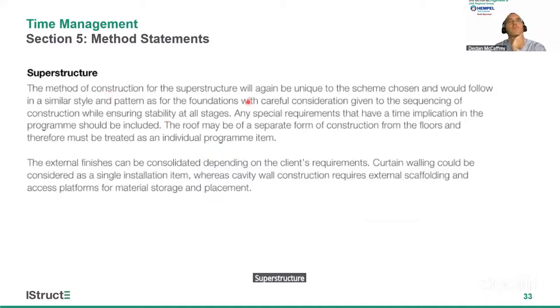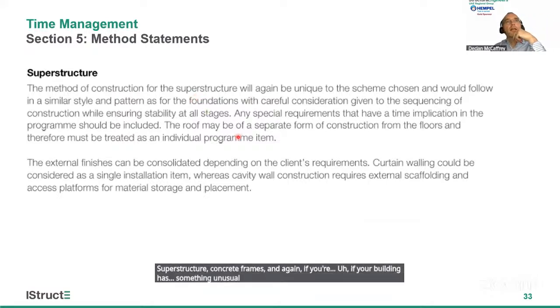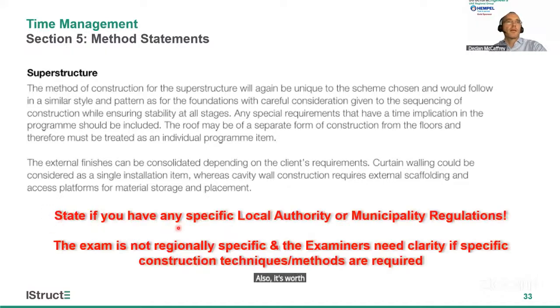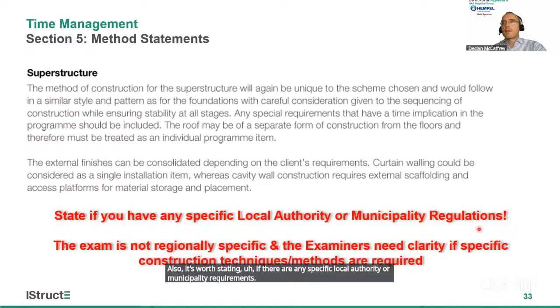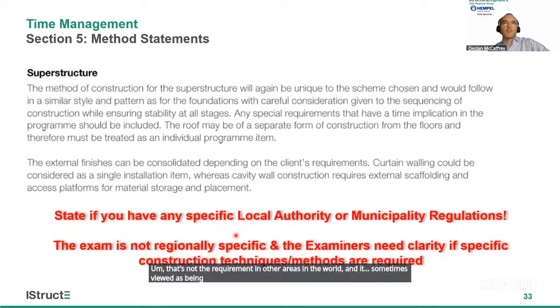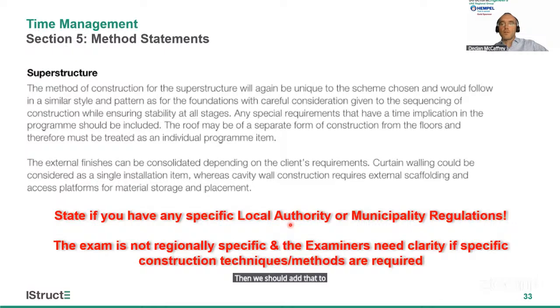Superstructure, concrete frames, and again, if your building has something unusual, like a transfer beam, it needs to be addressed in the method statement. Also, it's worth stating if there are any specific local authority or municipality requirements. We've had a case before where, like in the UAE, oftentimes if you do a diaphragm wall for the foundations, you also have to build another permanent wall inside that. That's not the requirement in other areas in the world, and it's sometimes viewed as being conservative. But if it's a local authority requirement, then you should add that to your notes and your sketches.